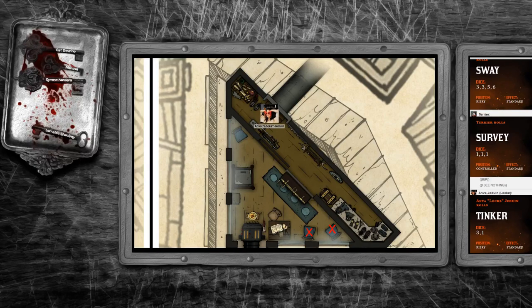Terrier will try and find a better vantage point then. So you could go to the roof. If you want to prowl your way up there, give me your prowl roll. Now, we said we were doing stealth. She started in a risky.